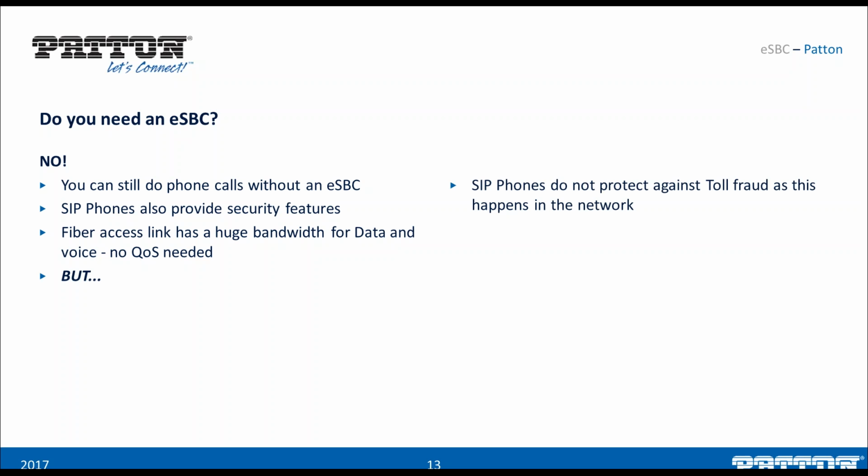But SIP phones do not protect you against all fraud, as this can happen inside the network. In case somebody enters your LAN network, or some SIP traffic enters your LAN network, the SIP phones will not be able to provide you with security in that case.